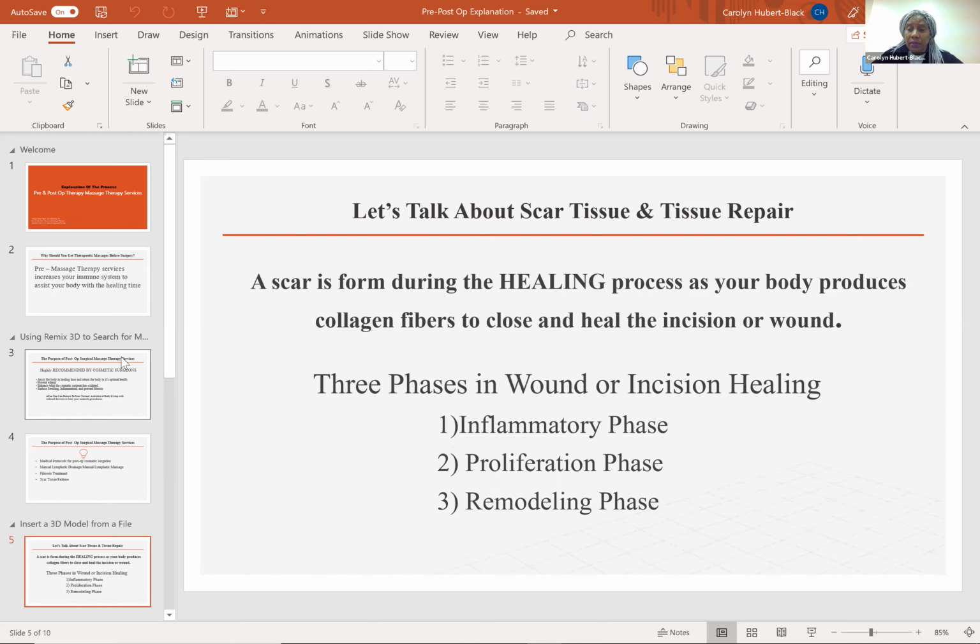So you have the inflammatory phase. During the inflammatory phase, you have blood clotting, and the blood clotting begins and the incision or the wound will look red and inflamed. This is going to be for a few days. That's the inflammatory phase. So look at it this way: from the time that you get off of your surgeon's table, the inflammatory phase is kicking in. Next is the proliferation phase.